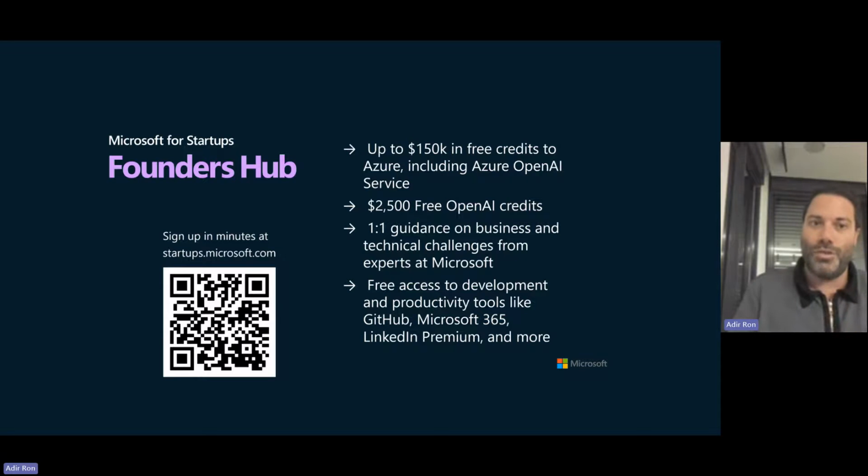If you are trying to do this and you want to make sure that you leverage the best of what we offer in Founders Hub, there are up to 150K of free credits, including Azure OpenAI. From the exploration side, there's 2,500 free OpenAI credits. Me and my team, including Amit and the external team, are here for one-on-one guidance, on both business and technical challenges.